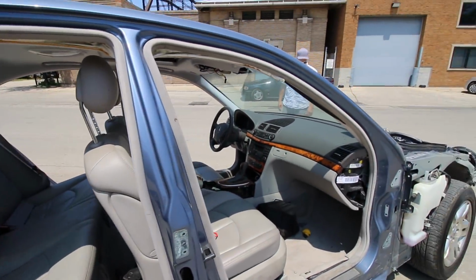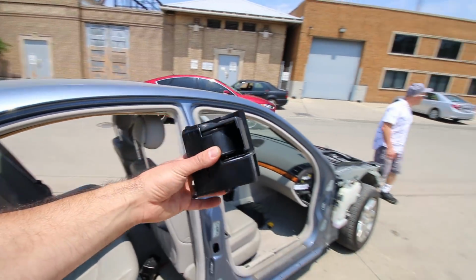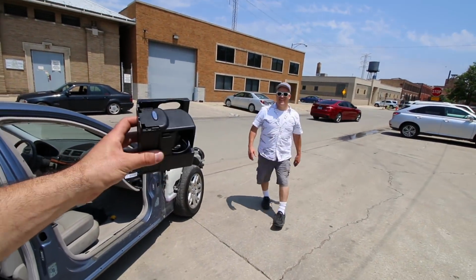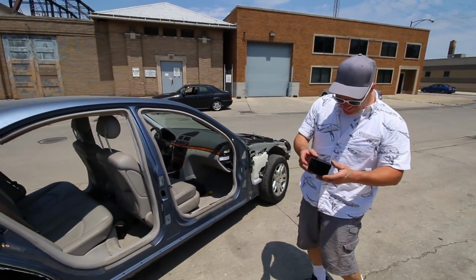And yeah, the interior is actually pretty nice. Oh, dude. Man, can I have this cup holder? My E55 needs one of these, dude. Come on. I mean, it's a part out, right?